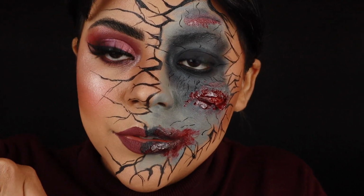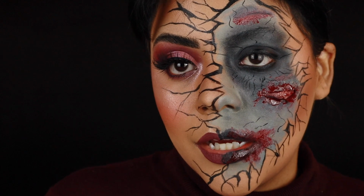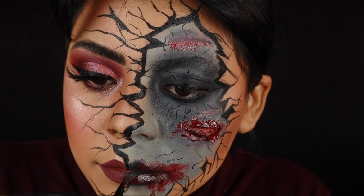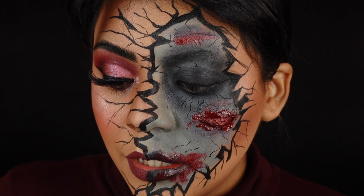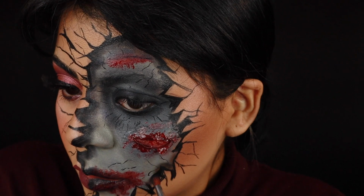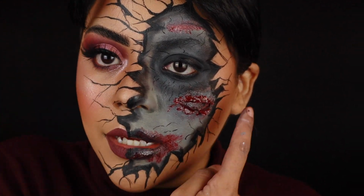Now I'm going to start making the cracks and edges look a little bit more realistic. So I'm going to go in with my black eyeliner and black eyeshadow. Now I'm going to take some black eyeshadow and blend out all those black edges. Now I'm going to take my white eyeliner and go on some of the outside cracks.